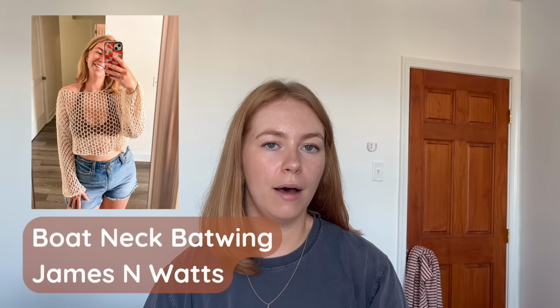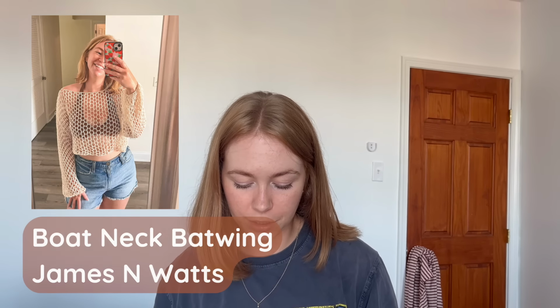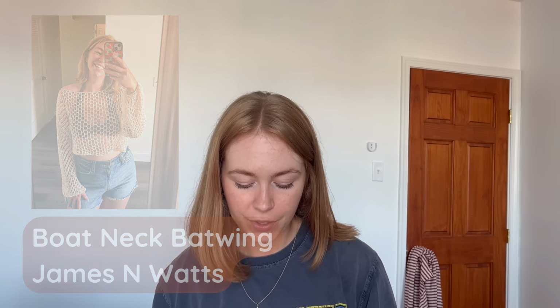I knit this using Rowan cabled mercerized cotton, which was another yarn that had been sitting in my stash for quite some time. Earlier this summer, I knit the boat neck batwing top by James and Watts, which I modified to have sleeves, and I was making this lime skirt to be sort of like a beach cover-up set. That was my plan with these.